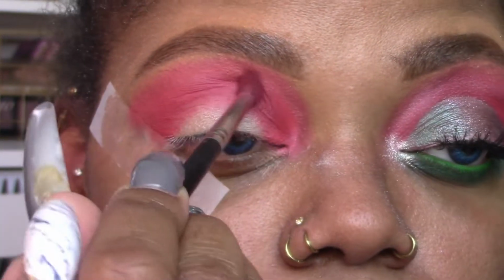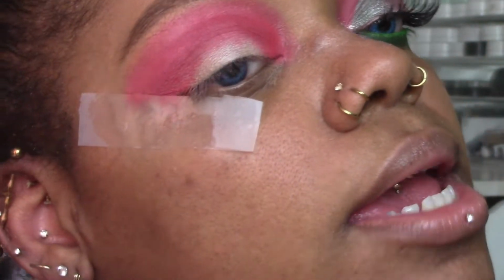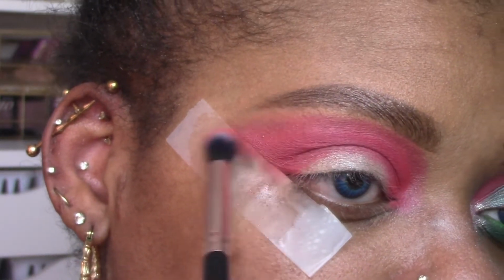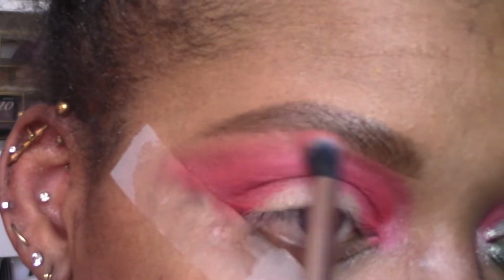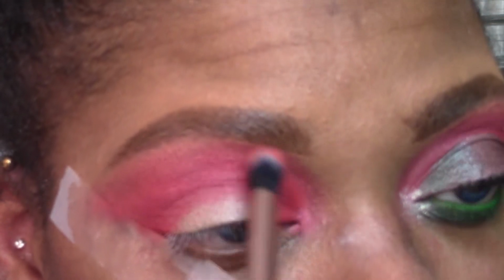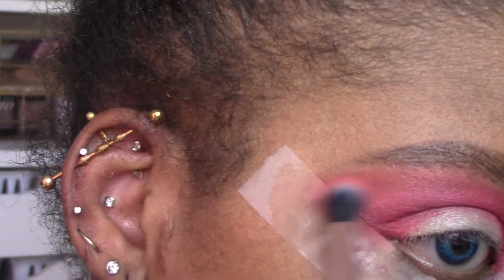Okay, so these colors look almost the same, but you could definitely see where the differences lie. Stay with me. I'm going to take a clean brush. Well, it's not clean because I'm using it on the other eye, but no shadow, and blend the edge. I'm going all the way up to the brow with this. Blend the edge of that pink.